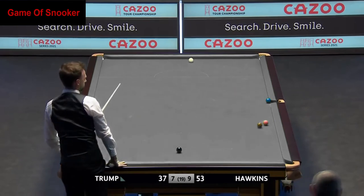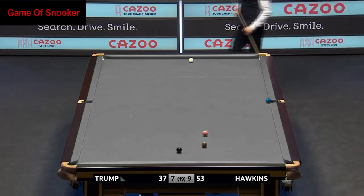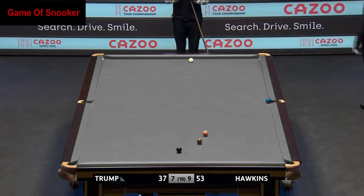Off the cushion, it's risky. Oh, what a shot. That is just fantastic. Wonderful shot.